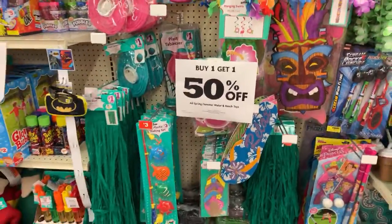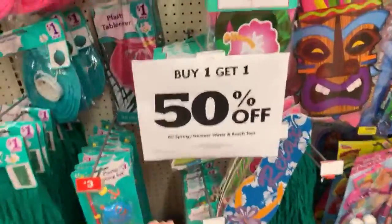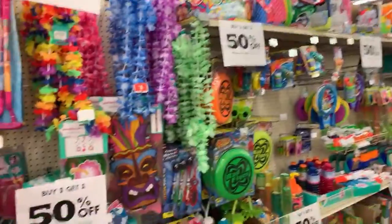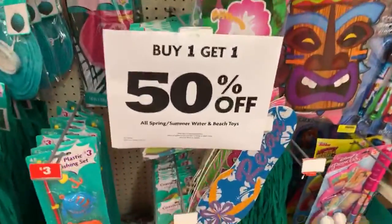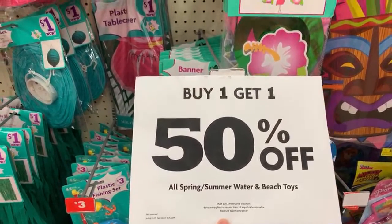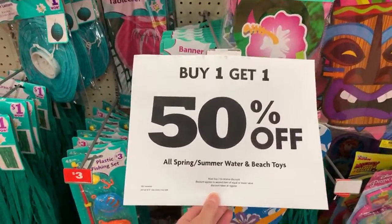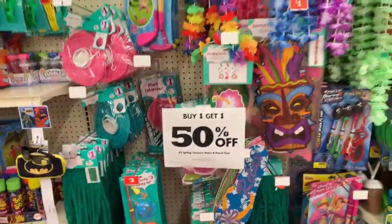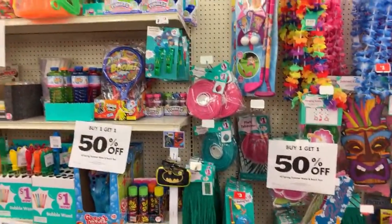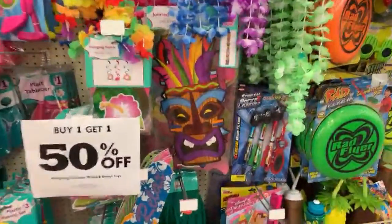You guys, I'm here in Family Dollar, and look what just got put up. This whole area, yes, you guys, all their spring and summer water toys and beach toys are on a buy one, get one 50% off. And it's just about to turn July. We have all of July and August and part of September to still have fun in the sun, still have fun at the beach and the pool. They have everything from bubble makers to really cool decor.